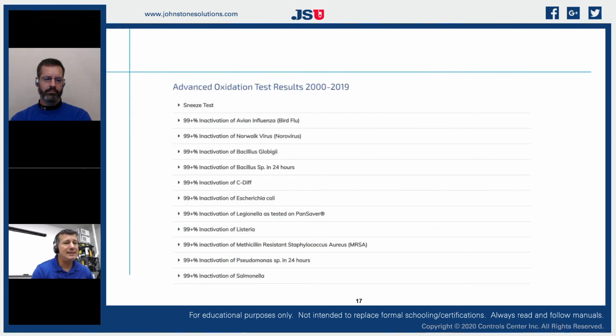And all of the things that it is working to destroy in our air. So even things like listeria and salmonella and C. diff and Norwalk virus. So a variety of different viruses.